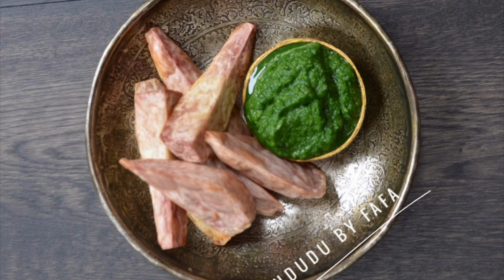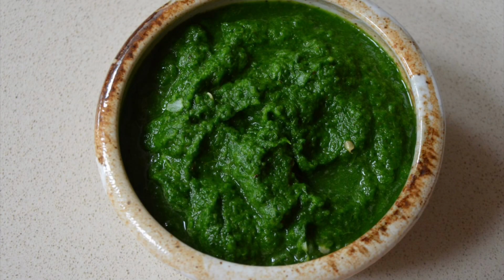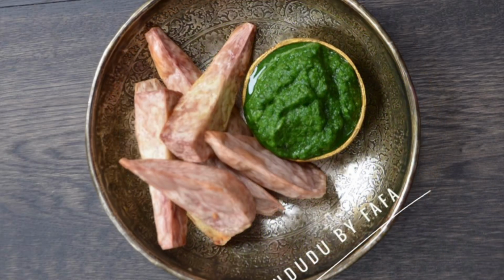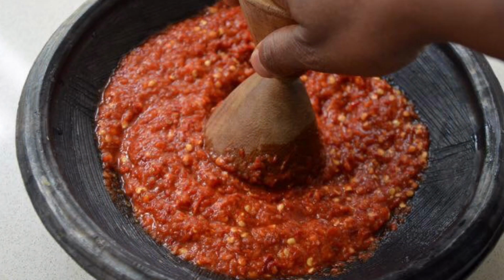And if I do remember, I had this fresh cocoyam that was boiled in the skin. Of course, it was washed first and then boiled in the skin, and it was served with raw pepper. When we say raw pepper, it is a spicy salsa sauce.